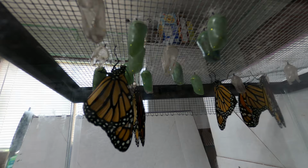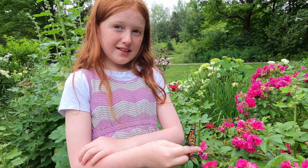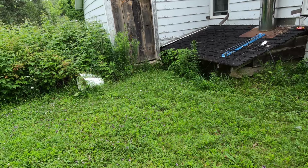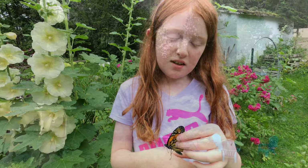This is the third butterfly that just hatched this morning. And now we're gonna release it. Oh, wow. That's cool. Oh, he just flew over me. Aww. Beautiful butterfly. Okay, now this is our fourth butterfly that hatched just today.